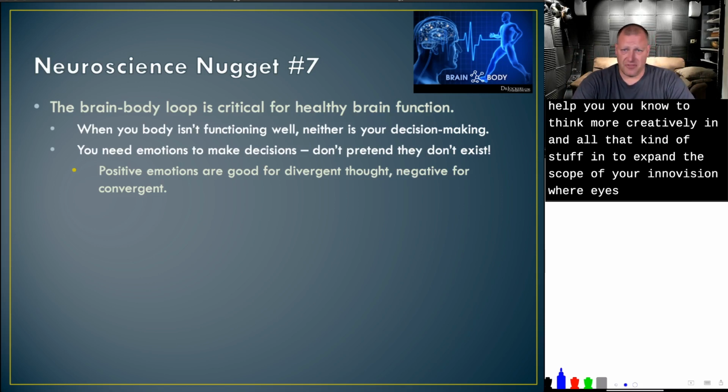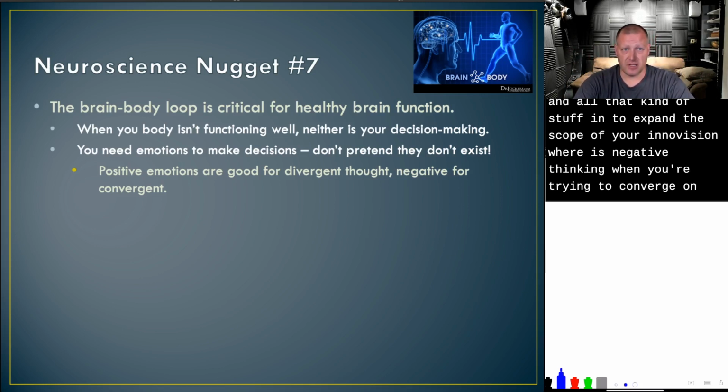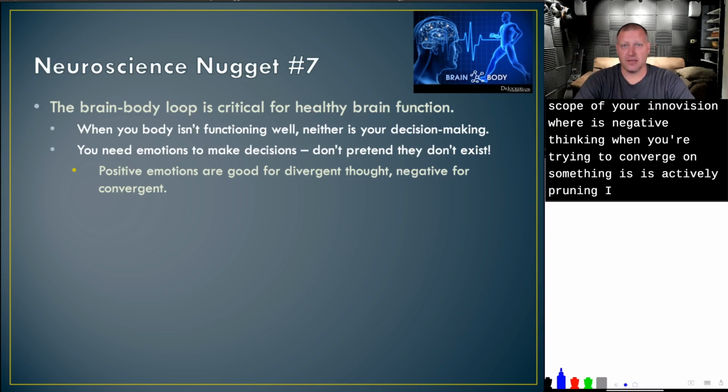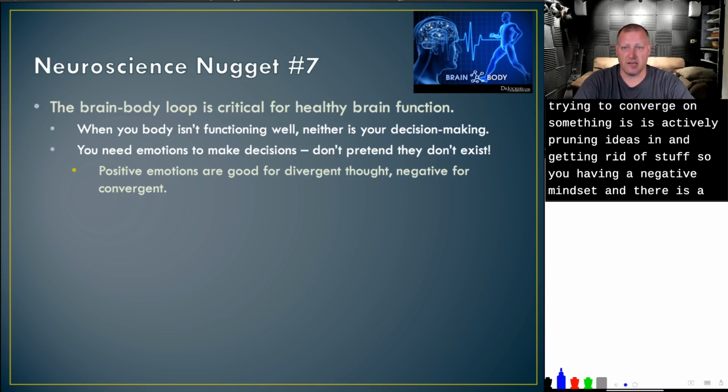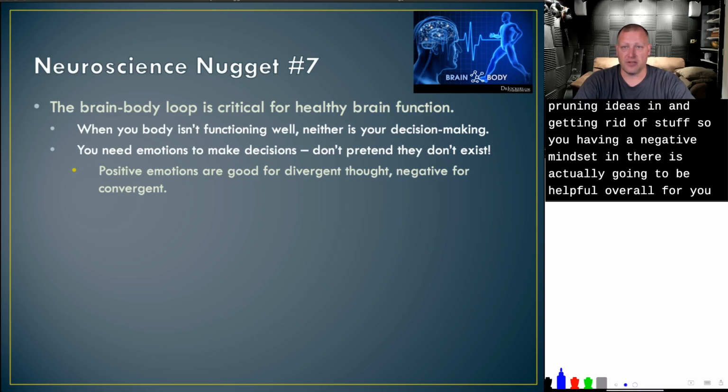Whereas negative thinking, when you're trying to converge on something, is actively pruning ideas and getting rid of stuff. So having a negative mindset in there is actually going to be helpful overall for you to make a decision.